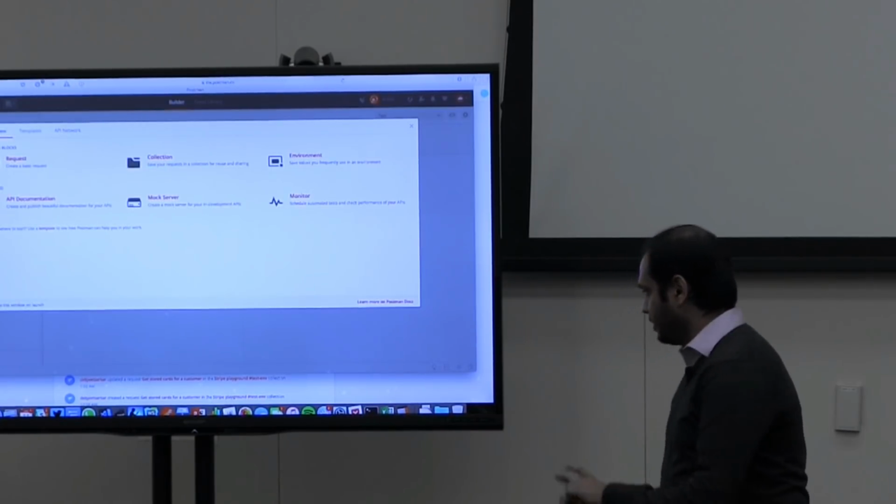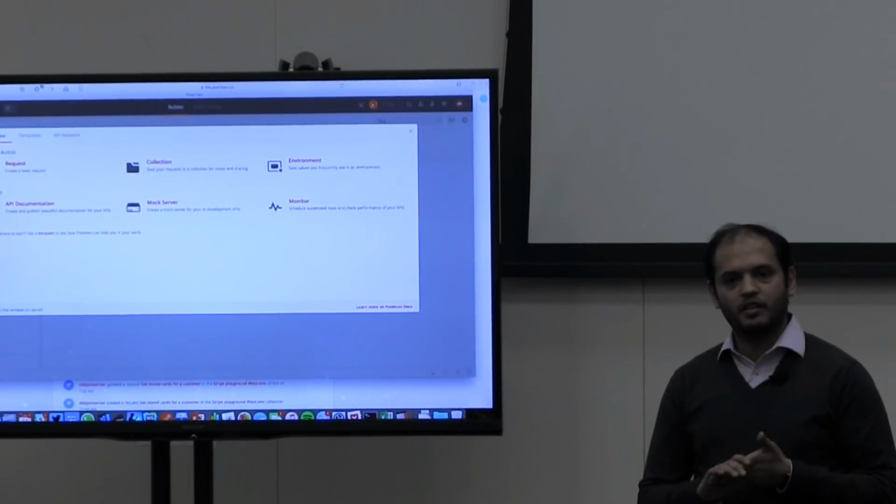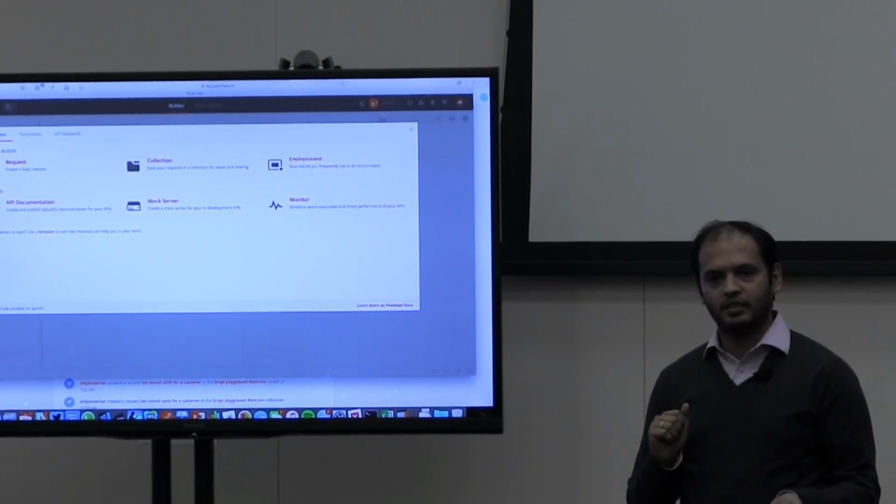So in this demo, I'm just going to build a quick mock server. Are people familiar with the concept of a mock server here? Have you used mocks internally?